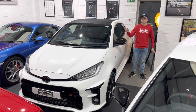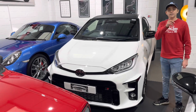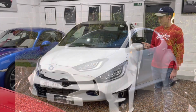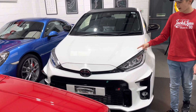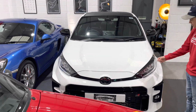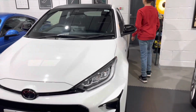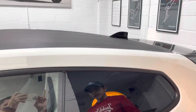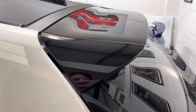Let's move on to the fourth reason, which is, look at it. Let me just show you a picture of the normal Toyota Yaris. And now look at this. The only thing this GR Yaris shares with the regular Yaris is the light cluster, front and rear, the door mirrors, and I think they said something about a fin on the roof. That's all it shares with the normal Yaris, so it really is an independent car from its, what do you want to call it, its more sensible sibling.